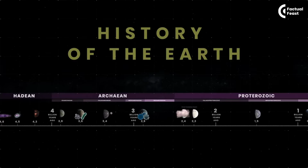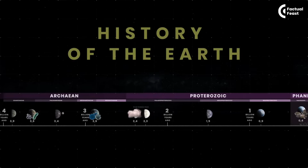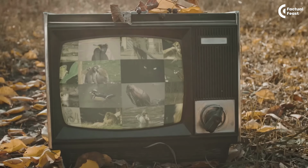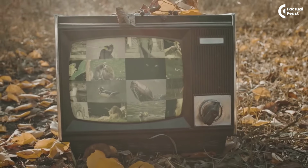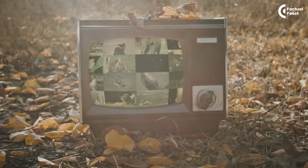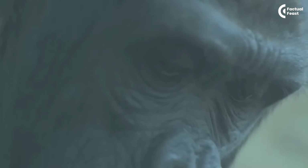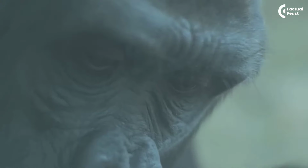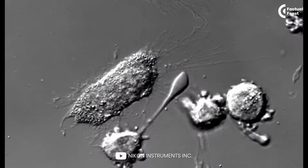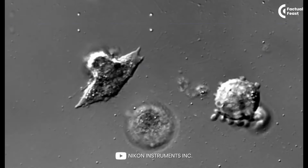The origin of life on Earth is a mystery that has puzzled scientists for centuries. The prevailing theory is that life began around 4 billion years ago, in the form of simple, single-celled organisms that eventually evolved into the diverse array of life forms we see today. While scientists have yet to determine exactly how life originated on Earth, there are several theories that have been proposed. One of them is that life began through abiogenesis, the process by which life arises from non-living matter.